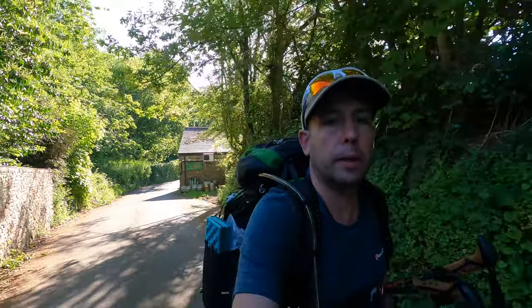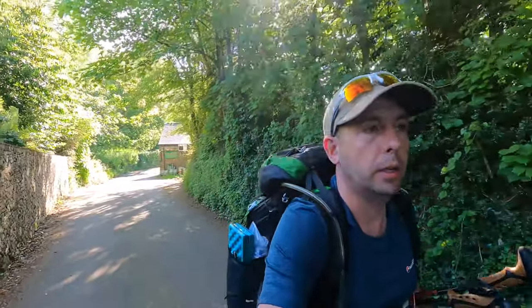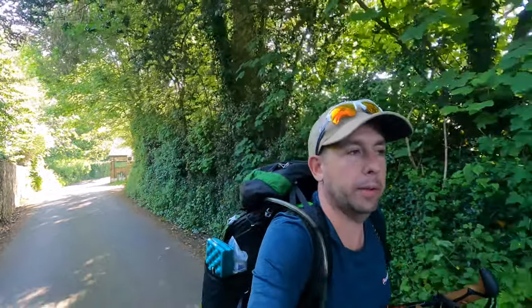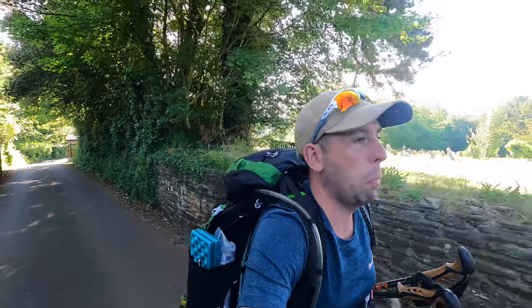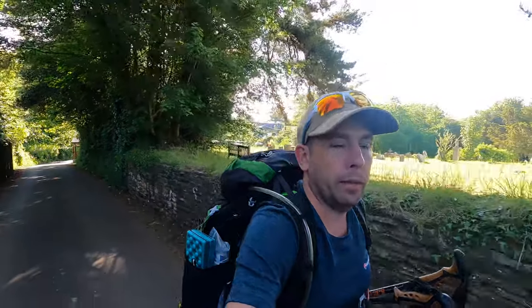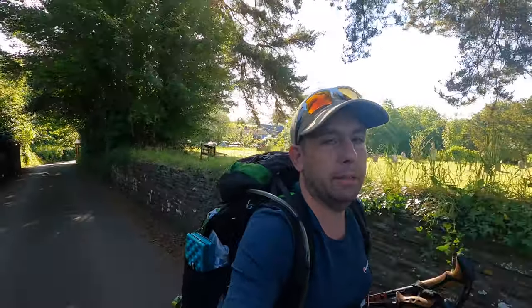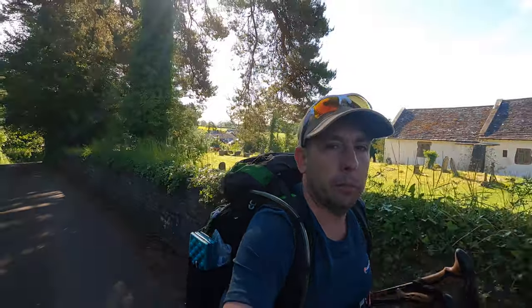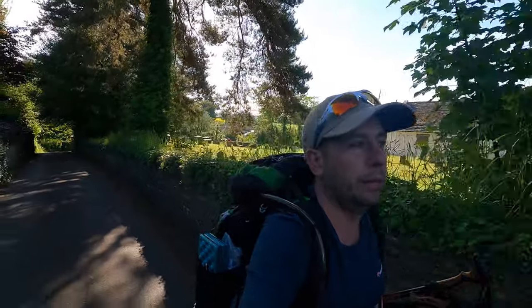Good morning, Llangattock Lingoed to Hay-on-Wye. So this is going to be about 19 miles, I think, and the first four or five are going to be pretty brutal because it's a steep climb up to Hatterall Ridge. After that, it eases out a bit by the looks of it, but it's still climbing, all the way up to about 13 miles, at which point I'll be at the highest point on the Offa's Dyke Path.